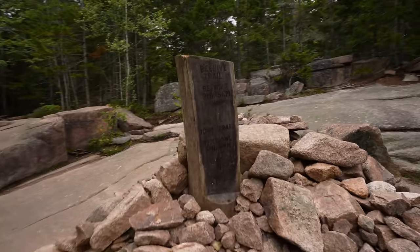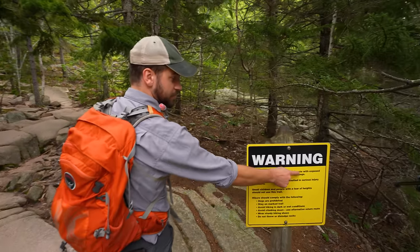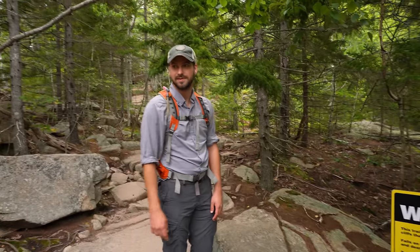We got to a point in the trail where the climb up was about to become much more steep. Nearly vertical route. How are you guys gonna do this with cameras?